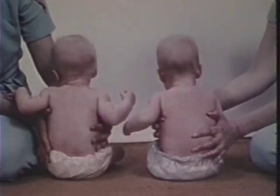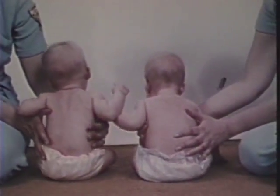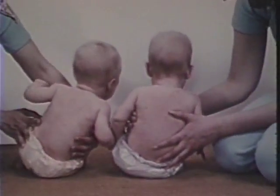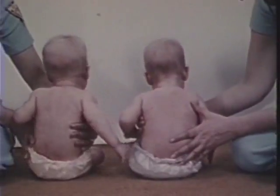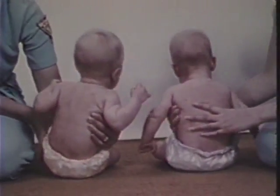At 5.5 months, the head control has improved. The trunks are still rounded. Equilibrium responses of the arms to minimal displacement are marked. Independent sitting has not yet been achieved. Gregory is on the left. He shows a more extended back than Danny.